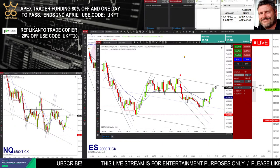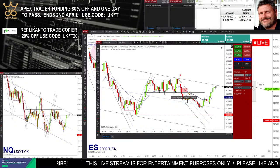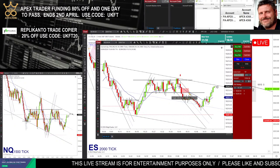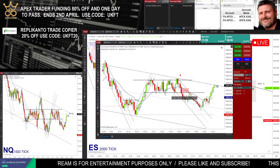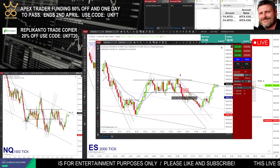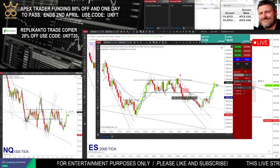I don't know how the point system works on here, so I would suggest something in the region of, if I was trading one contract on that, that would give me $115. So two contracts, $230. Yeah, it's about right. I go for 2 points, so I'd say that would be somewhere around about right. One contract, $115. Two contracts, $230. That's about somewhere where I like to be.